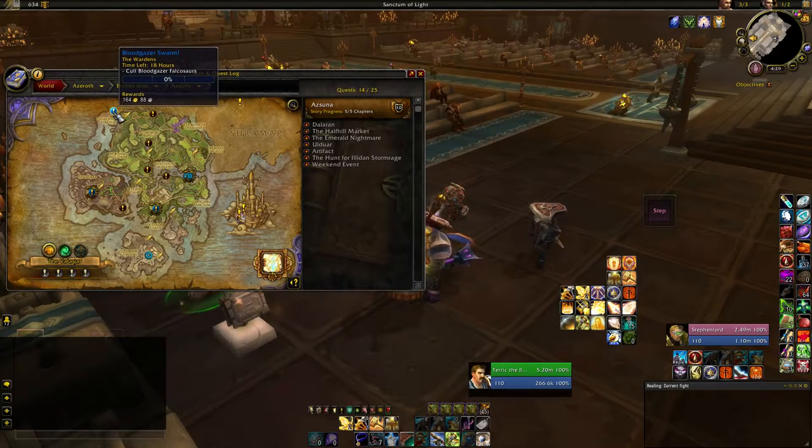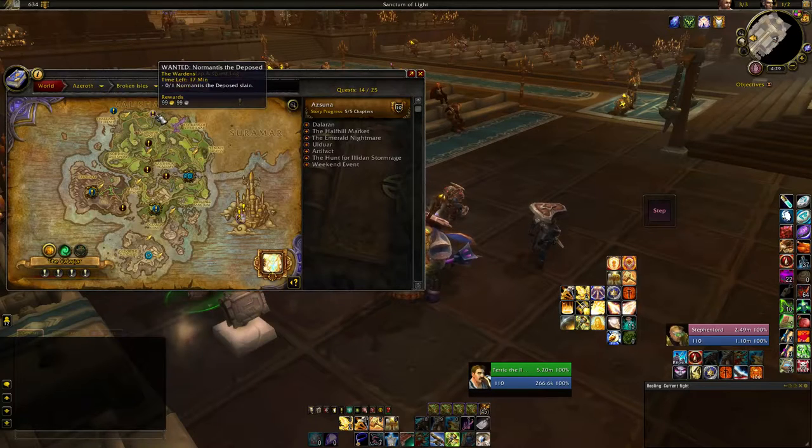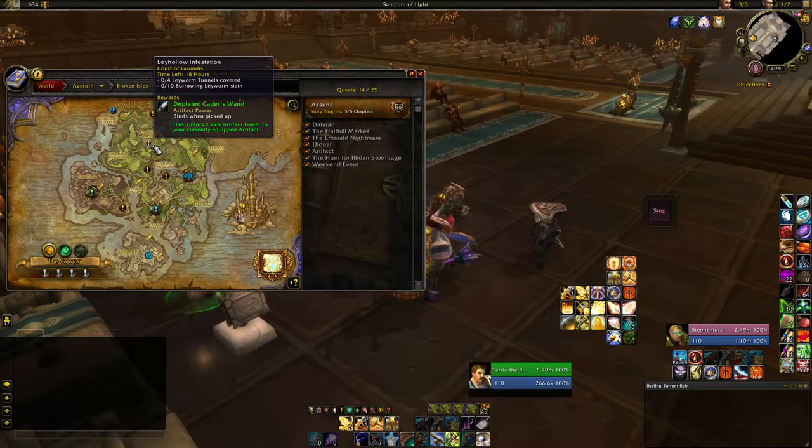All right, so this is one, I don't know if this qualifies as elite. Maybe it does, maybe it doesn't. But we can certainly do this one. We can complete this if we want, for almost 100 gold. Say you want artifact power for your currently equipped artifact. I can save myself the time of having to grind this quest out.